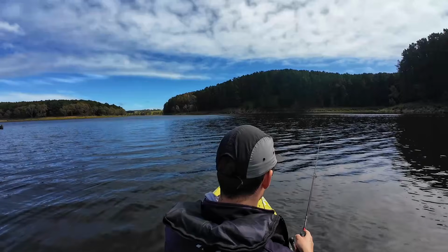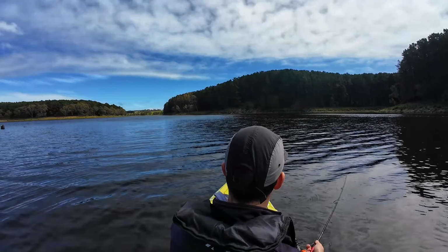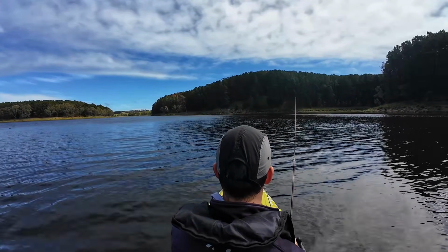I've changed positions a bit, and here I have a weed bed positioned a little bit more offshore. It's a little bit wider than the others, and so this time, instead of fishing the edges of the weed, I'm now hopping the prawn over the top, and the perch are laying in wait.